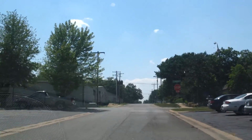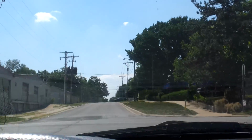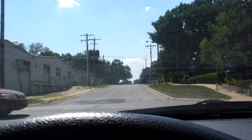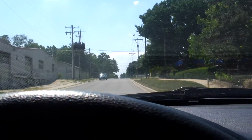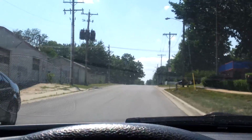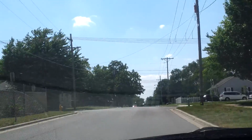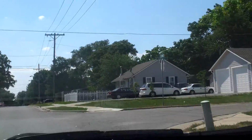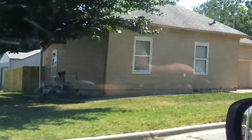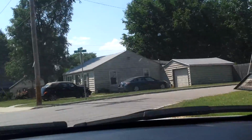Okay, this is Church Street. I think we were on that one earlier. Cross. Circle here. Mahaffey, that's where we were. There's supposed to be a house around here. I need to stop and look for it.